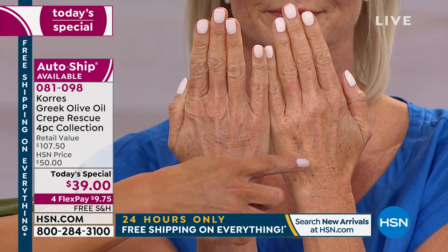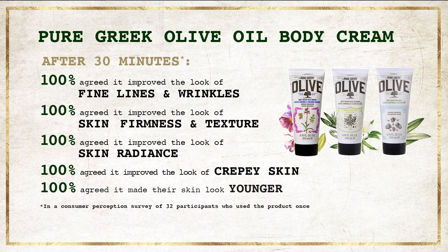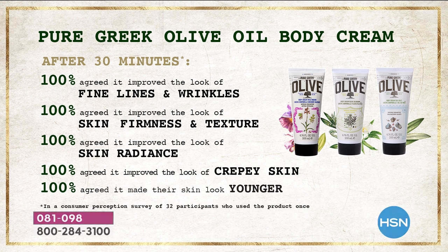Let's take a look at some numbers, because I know there was some customer feedback, and this is the perception after 30 minutes. Look at these numbers. Right, and that's just for the body cream. 100%, just the body cream. That's not even the brand new targeted intensive treatment you're getting. But for the regular body cream that you're getting here, but you're not paying for it, 100% agreed it improved the look of fine lines and wrinkles and their skin's firmness and texture and the radiance and the crepiness and their skin looks younger. I mean, skin is the largest organ on our body. You can use these products from head to toe, literally.